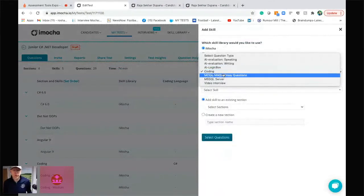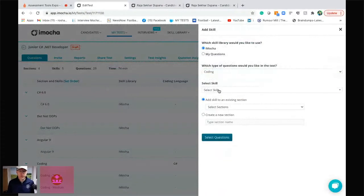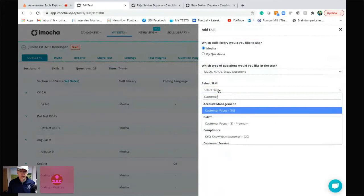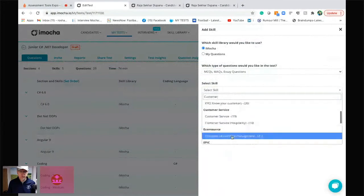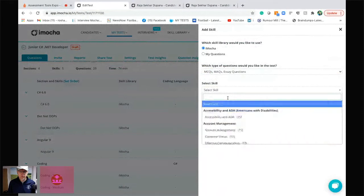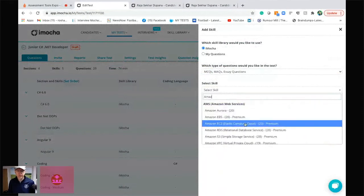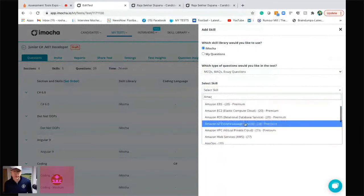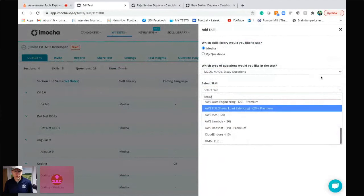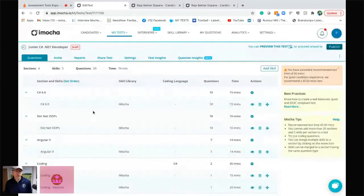So let's say I go for multiple choice question and I go for, let's say, customer, or you can say custom service. Anything that you want, you can just search for it. Or let's say if you want Amazon, so AWS. So there are so many libraries related to AWS. So in one single assessment, you can evaluate multiple skills.